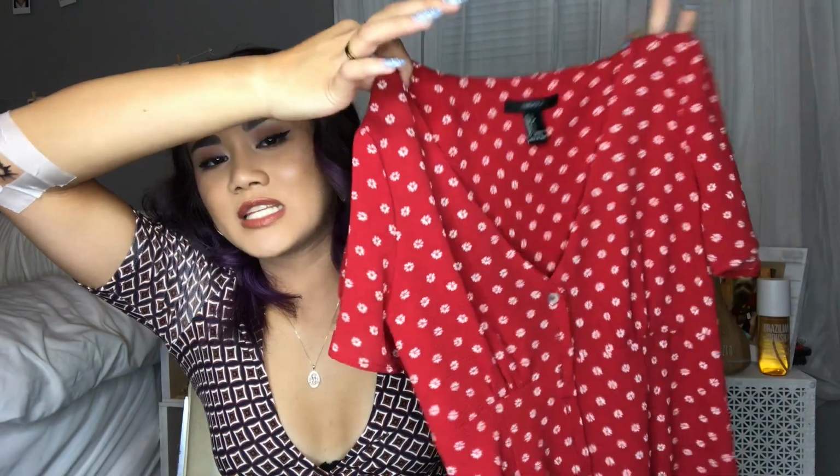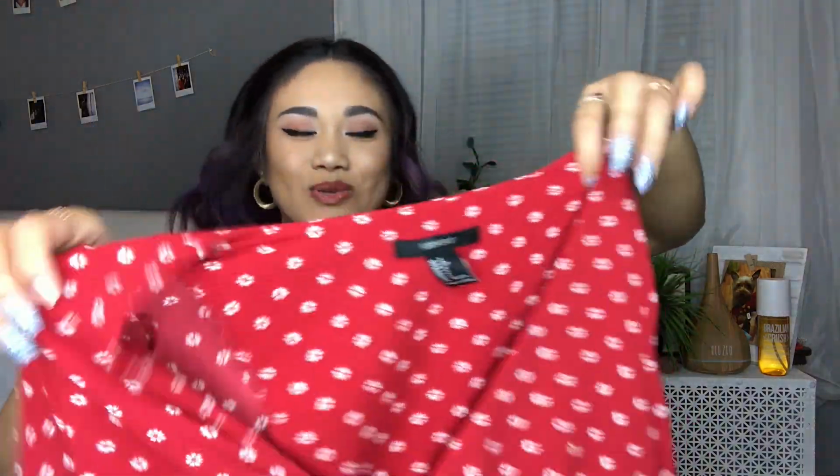It has a slight flare to it, and it is a mini dress. So it is definitely summer to fall. I think the color reminds me of fall because it's kind of a deep red color. And in the fall time, I would definitely wear this with a leather jacket. I mean, it's just super cute.